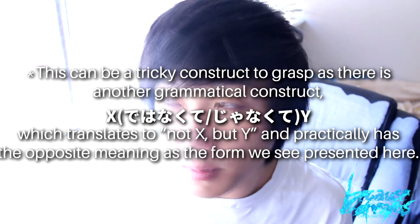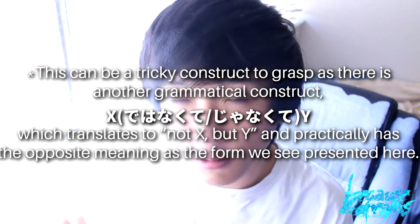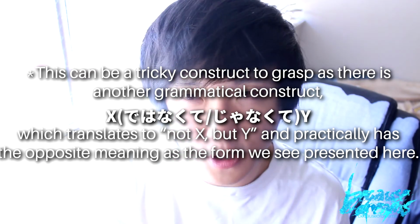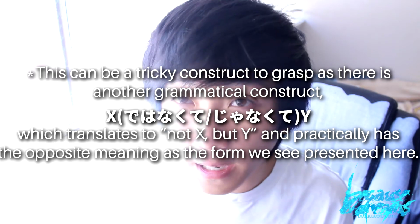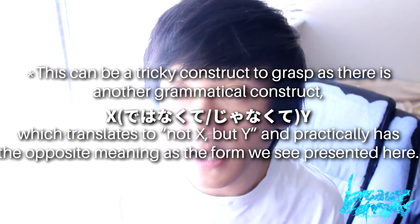And that is one thing to look out for. To be honest, just from the construct of the sentence alone, you should be able to tell whether we're using this construct of the adjective or this construct to mean not x but y, and yeah, just something to look out for to make sure that you really get a proper grasp of this. So that's the video on explaining na-adjectives and their conjugations, and yeah, we are getting places.